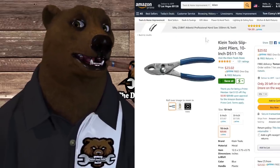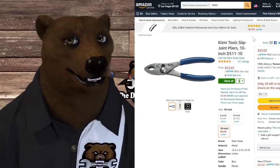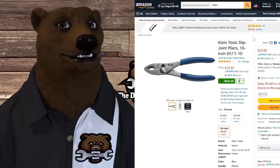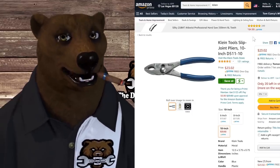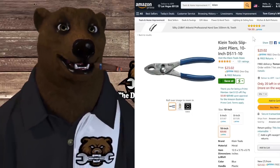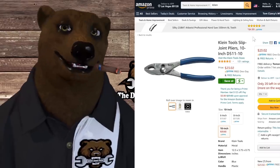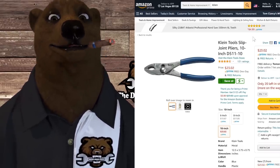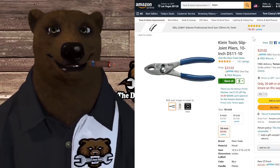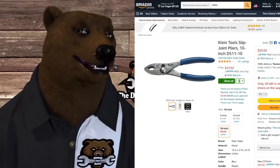All right, next up, we've got Klein. So, guys, I said find us more Klein deals, all right? They're hard to find. Let me tell you that. There's not a lot of these deals out there. But I did find these Klein Tools slip joint pliers. These are 10-inch slip joint pliers, so they're big boys. $23. And I know it doesn't say anything about a sale price or anything. I did a price history on this thing. That's the cheapest price it's been in over a year, maybe 2 years. This is the buy it now price on this. You're probably not going to find it at this price again anytime soon.